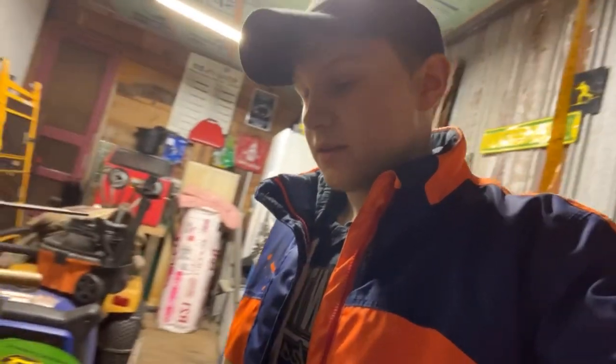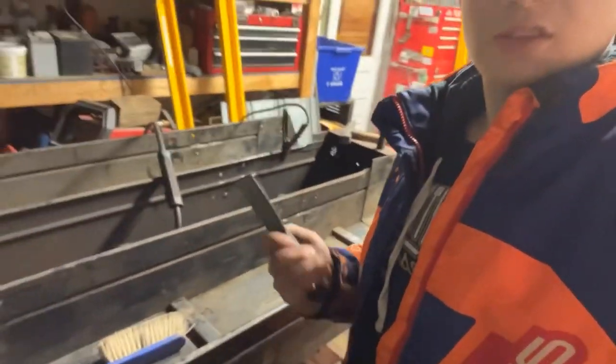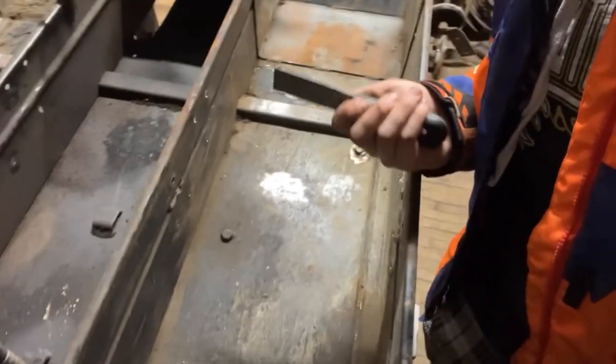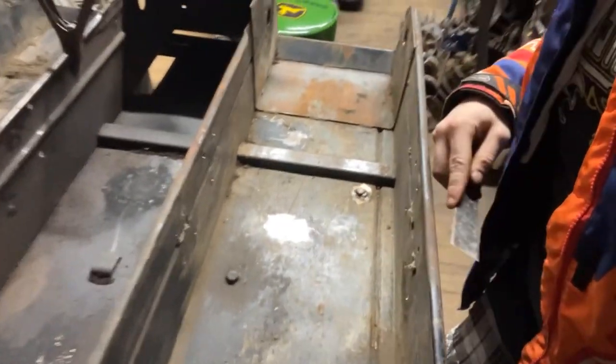Guys, I'm back. What I've got done is gotten both tracks off, both in my basement. My dad has fixed some of the little miscellaneous things, like the screw to the battery box that was broken off. So my dad welded another bolt on, a crack size bolt.